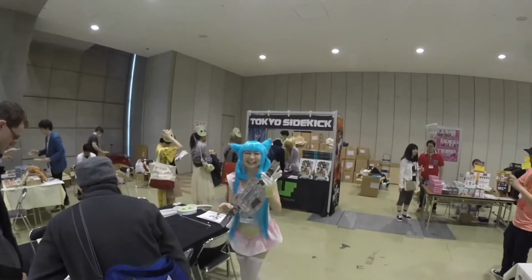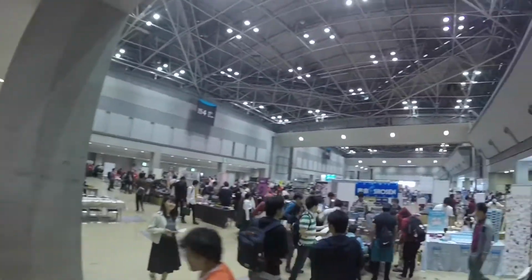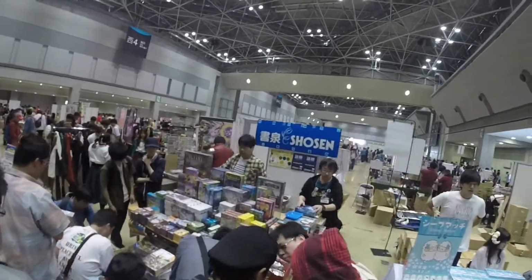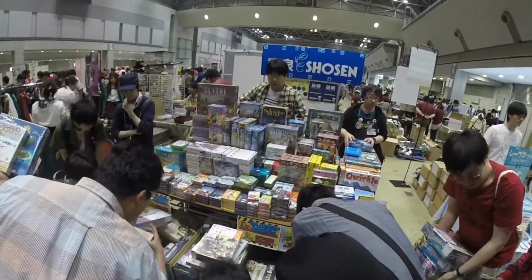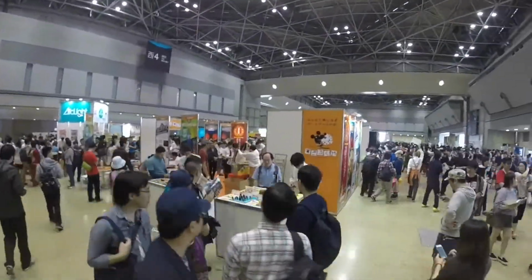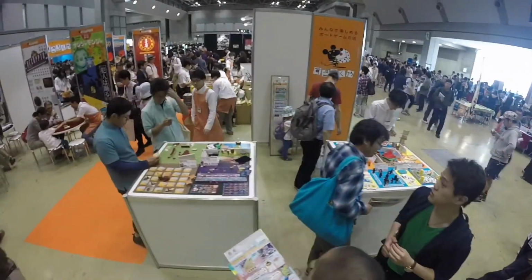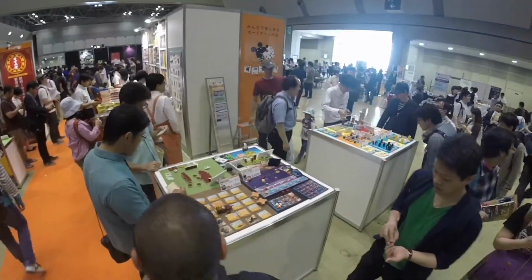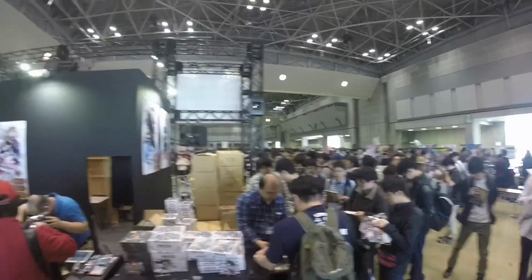Lots of great costumes at many of the booths. Surprisingly, some of the most popular booths off the bat were the Western games that had recently been translated into Japanese. As you can see, there were a lot of really big, high-profile board game shops, designers, and publishers with the largest booths in the center of the hall.